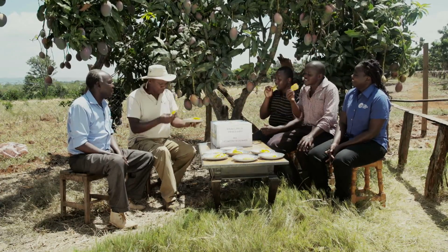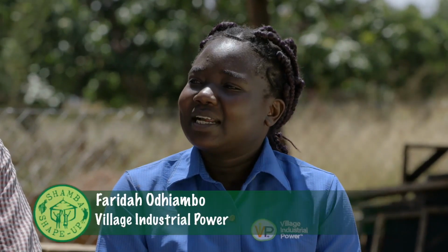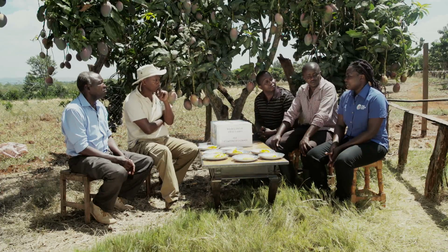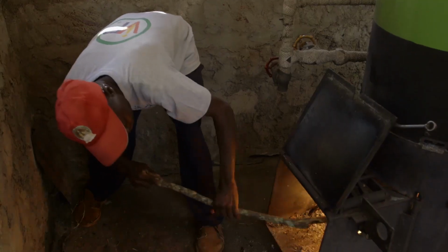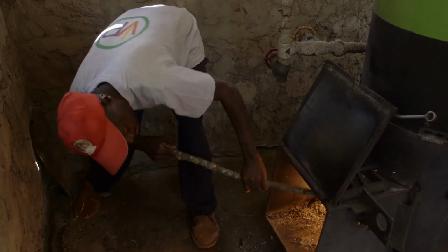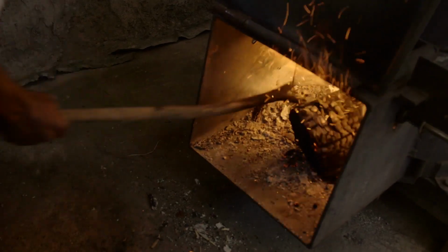Now, Farida, tell me, what is VIP? VIP is a company called Village Industrial Power that deals in the manufacture and supply of biomass fueled boilers. Biomass is basically agricultural waste. Like in this farm, they use the mango prunings to fire the machine. You can use macadamia nutshells, sawdust, briquettes.